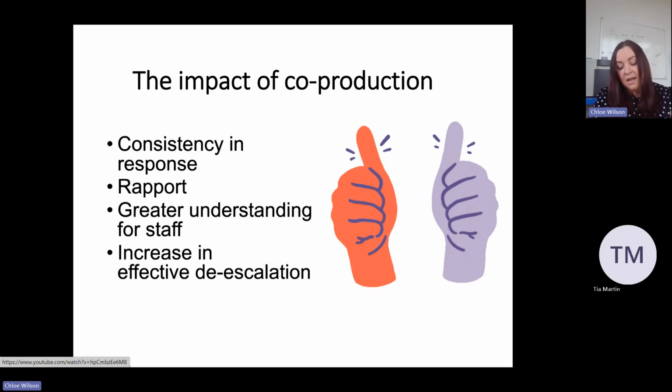And lastly, there has been an increase in effective de-escalation and therefore a reduction in behaviours of concern. Nicole is still entering the yellow zone at the same frequency, but the co-produced strategies, as well as the self-regulation techniques, are avoiding that escalation into red on several occasions. So it's working. The plans are having that impact.